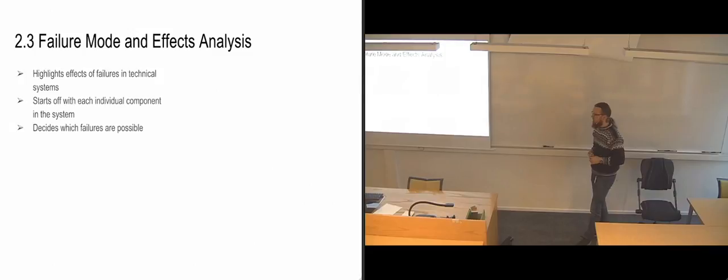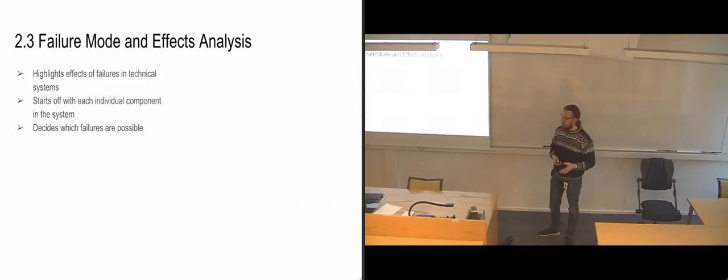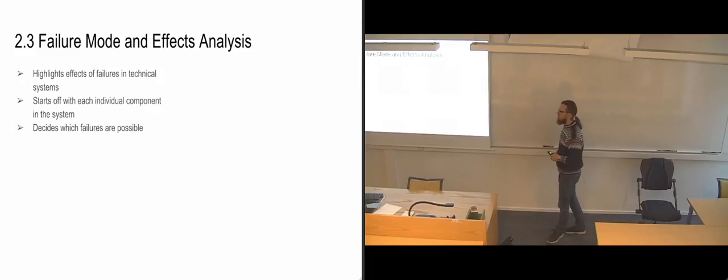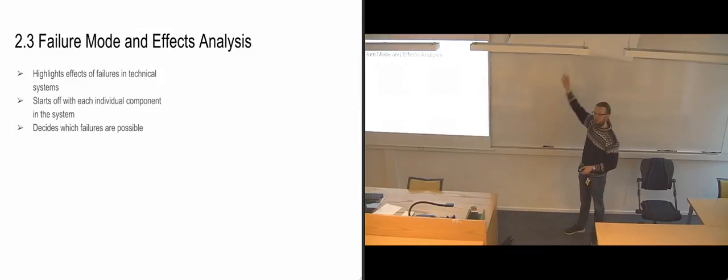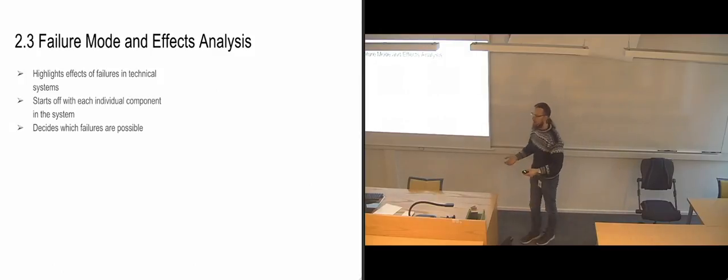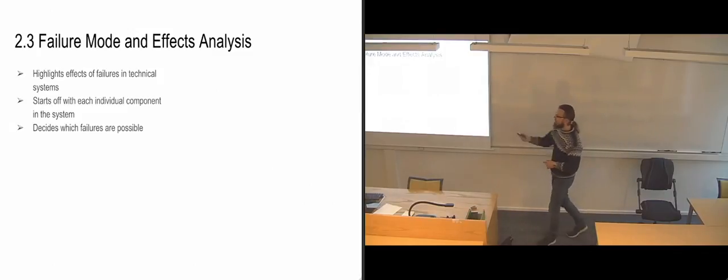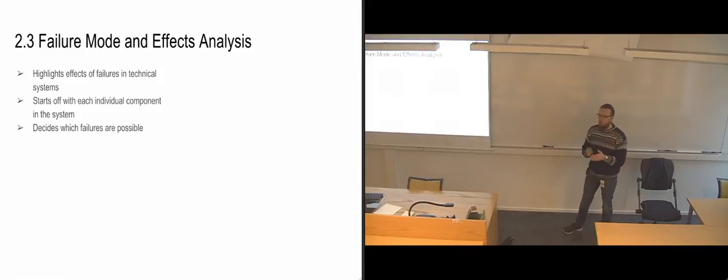And it decides which failures are possible and not possible, because usually in a system like this, you are going to basically just be throwing out whatever comes into your mind when you're looking at your system. So it might even be as far-fetched as a meteor falling from the sky and crushing the equipment. It's highly unlikely. It is possible, but it's such a very small probability that you won't really be taking it into account.